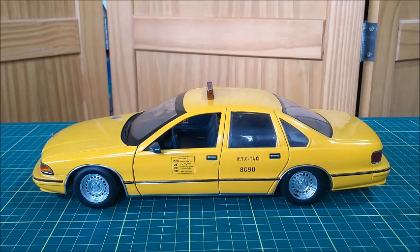York taxi as well. If you like those cars, this video is for you, so don't miss a part of it.